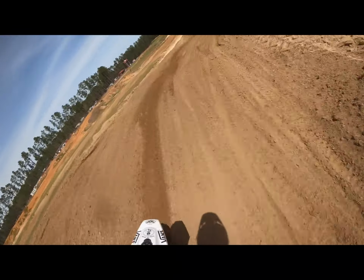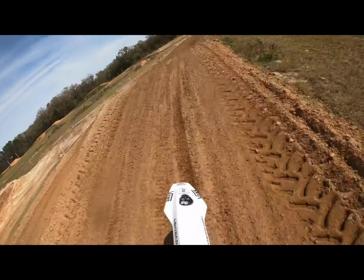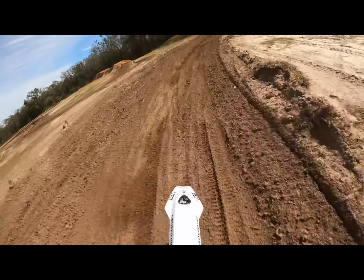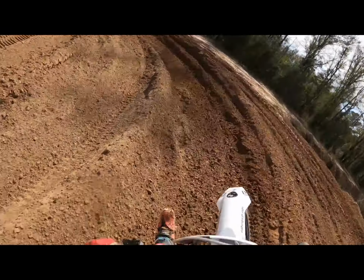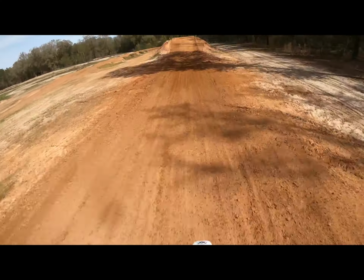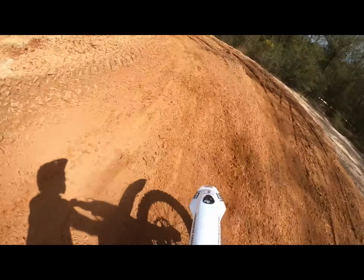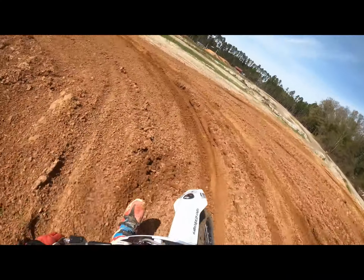As this one winds down, this was Sunshine State MX again. This was our first time out there. It sounds like this track is relatively newer and/or has new owners. We actually were able to meet the guy that owns it and runs it right now, and he was awesome. Super nice guy. Everybody was super friendly. He was inviting us back as he was making changes.